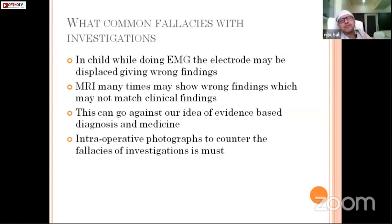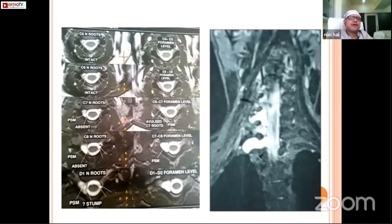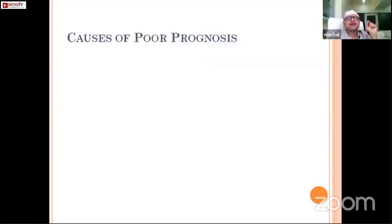And that's why it's very important that if your EMG or MRI findings do not correlate with your intraoperative findings, specifically take the intraoperative photographs. As such, you should take intraoperative photographs in all the patients. And this is the sort of MRI that Dr. Trushi was talking about. Not only pseudo-meningocele, but the exiting nerve roots should also be seen.